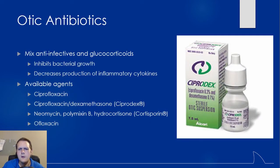So what are some other ways we could actually treat this? What are some more local ways instead of giving systemic antibiotics? Very frequently our otic antibiotics are going to come as a combination of an antibacterial agent along with a glucocorticoid. Now, when I say glucocorticoids, I'm sure you've learned this already in places like physiology.